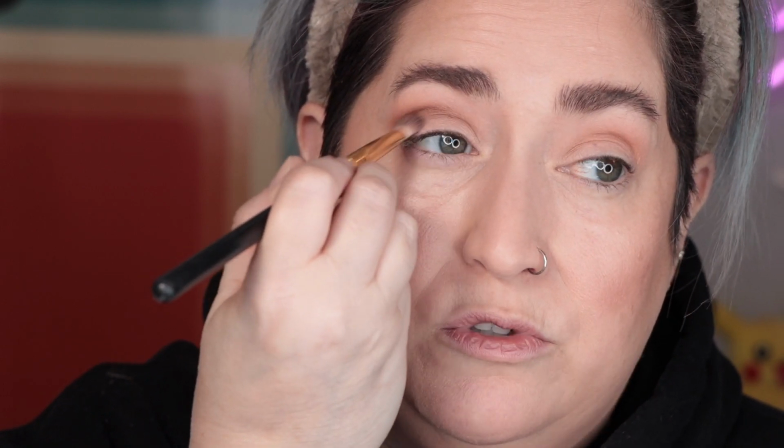Now you can use warm and cool tones together. It's not that you can't. In fact, I prefer cool tones, so I'll do a look that's primarily cool toned that has just a smidge of warmth in it, like what we're doing right now, or vice versa. A look that's primarily warm toned with just a smidge of cool in it. So it's not that you can't mix warm and cool tones, but generally speaking, you can't really go full on like a half and half ratio. It just usually won't look cohesive, like it'll look out of place.